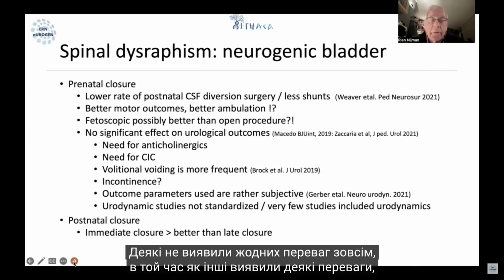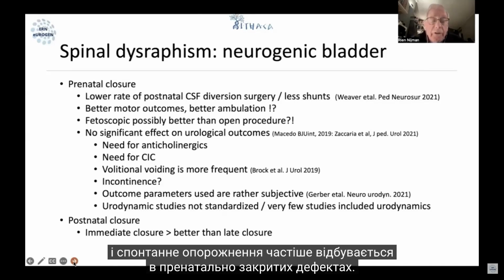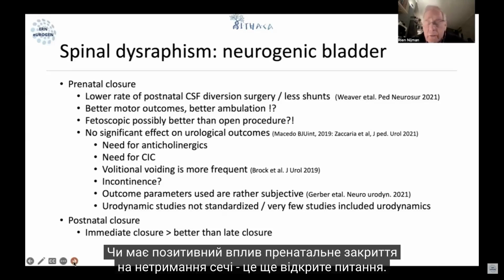Some have found no benefits at all. Others have found some benefits in the sense that they may need less CIC, and volitional voiding is more frequent in the prenatally operated ones. But otherwise, when you look at the need for anticholinergic medication and the need for CIC, it is equal in both groups. Whether prenatal closure has a positive effect on incontinence is still an open issue.